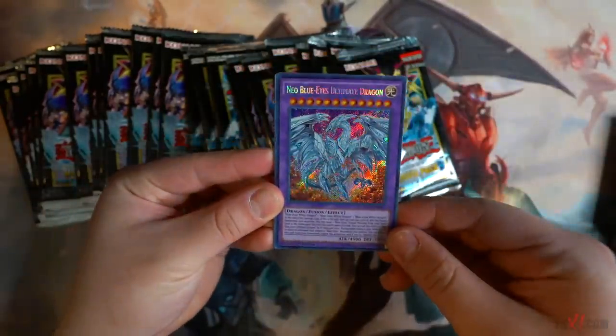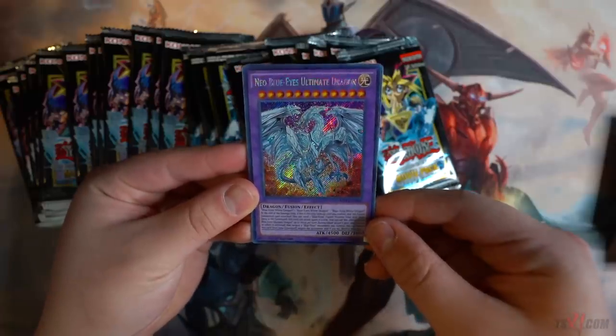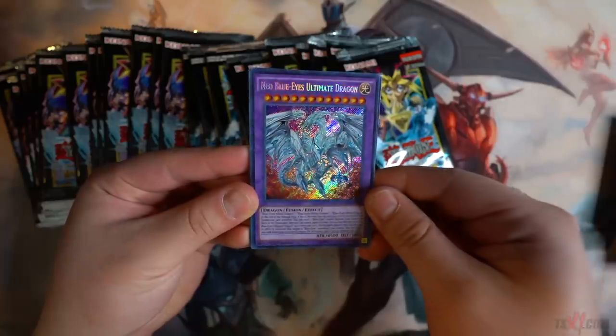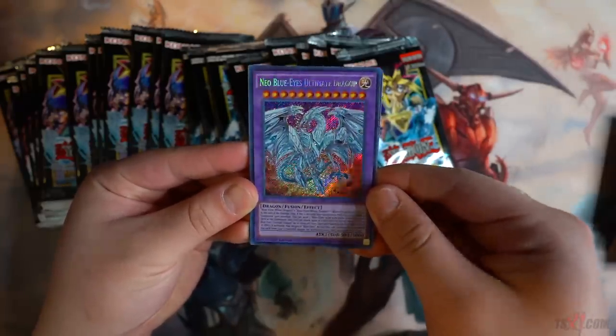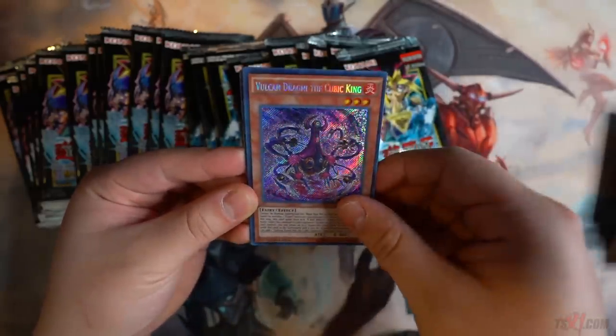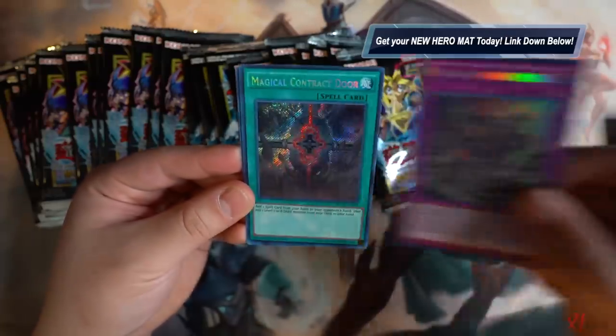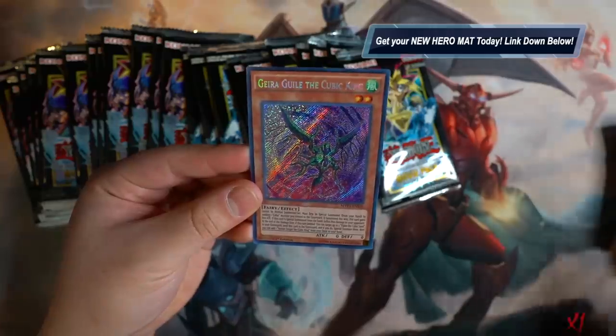Oh, Neo Blue Eyes Ultimate Dragon. Absolutely beautiful in Secret Rare. Hands down. Look at that. Look at that beautiful shine on that. Vulcan, Dragony, the Cubic King, Metamorph, Fortress, Magical Contract Door. So far, one Chaos Max, and also one Blue Eyes Alternative White Dragon.